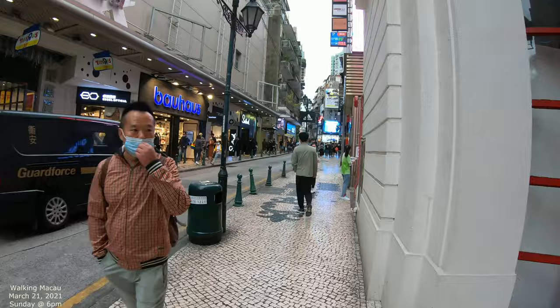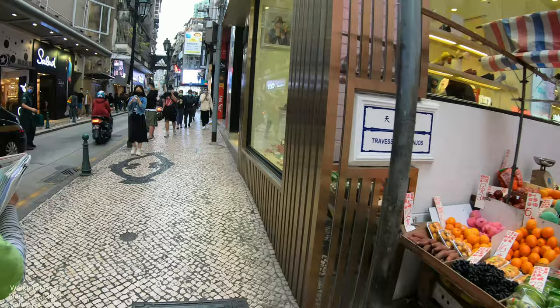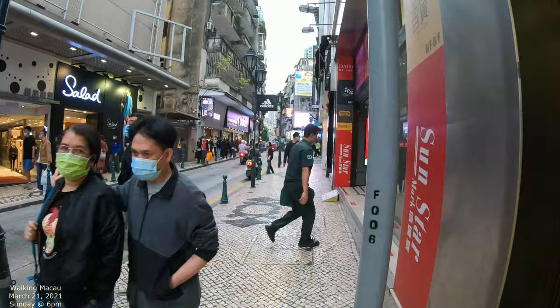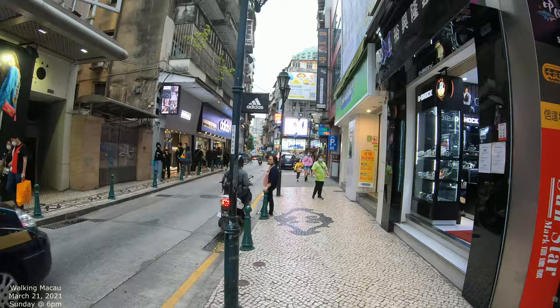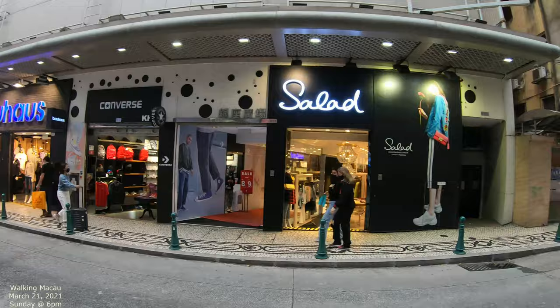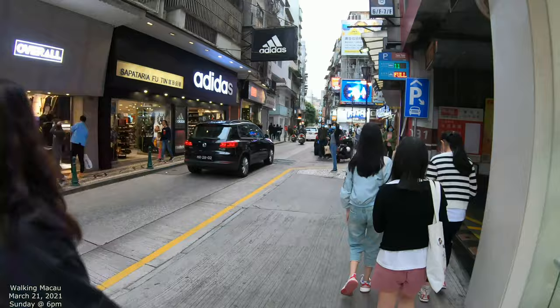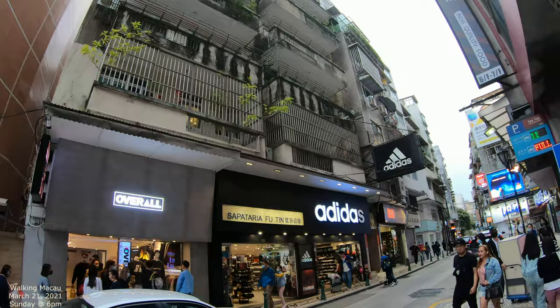This is Travessa dos Anjos. Always a cool street to film. Love filming that street. But we're gonna keep on going. There's always more to see, of course. And this has a little plaza right here. KFC is in there. There's another plaza over there called Ginza Plaza. There's a bunch of boutiques. Toys R Us is in there, stuff like that. Another shoe store. Huh. Kind of cool apartments up there, cause they have nice balconies with a gated thing there.